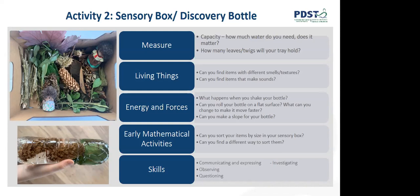Children can be challenged to use their sensory tray to complete sorting activities or represent mathematical concepts in a creative way. Leaves, twigs, seeds, and fruit can also be added to a water bottle to create a sense of wonder. Children can be encouraged to sit on the floor and roll their bottles to investigate forces and slopes. Maybe they could take short videos to record their observations. Sinking and floating investigations can be carried out using different leaves and twigs. The discovery bottle can be a finished product, or it might become a source of inquiry for the child.